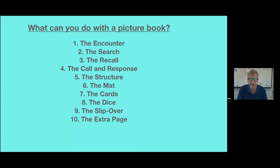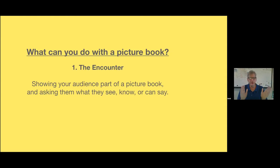The main thing, the most common thing I like to do with a picture book is what I call the encounter. And that is, you are showing the audience, showing your students a part of a book, a page of a book. You don't even have to read it, but you're showing them that picture and saying, what do you see? What do you know? What can you say? And you're getting from them their perception of it. Now, children are going to say the word in Japanese if they don't know the English word, and you can ask the group, what's that in English?